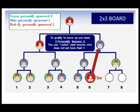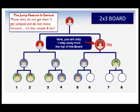Now, you can rocket past anybody that doesn't have their 2 yet. In fact, this jump feature is pure genius because you're not slowed down by people that are only choosing to be customers or those that are choosing just to move at a slower pace than you. It's a very simple and fair system, and it allows you that take quick action to be rewarded for that quick action. And that makes sense, doesn't it?